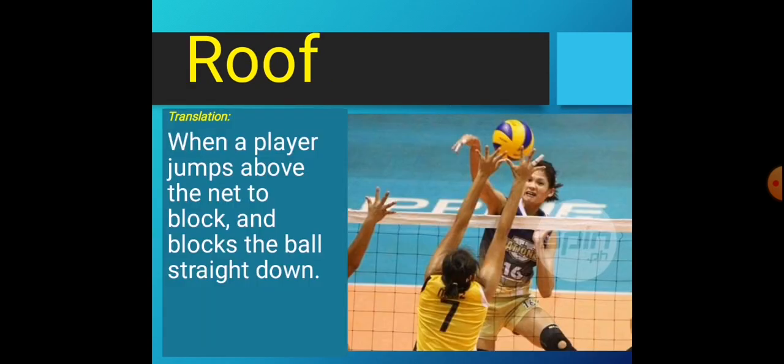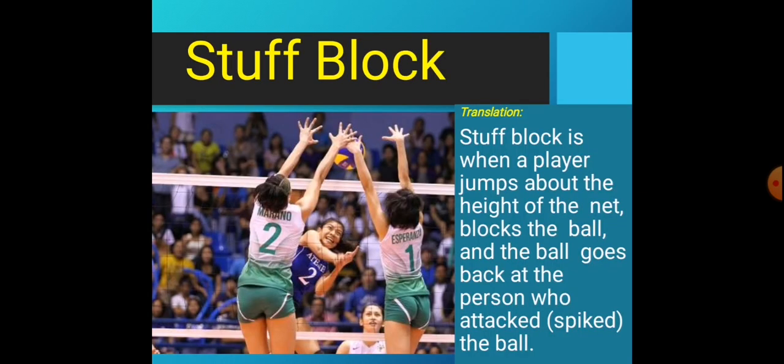Next, how about the roof? When a player jumps above the net to block and blocks the ball straight down. So, yun po yung tinatawag na roof. So, in case may pumalo si kalaban, binlock mo, at iyong na straight down yung bola, that is what we call roof. Okay?